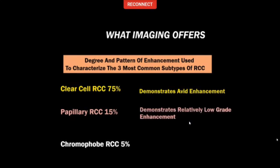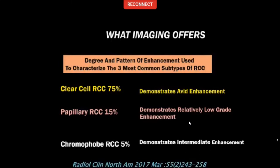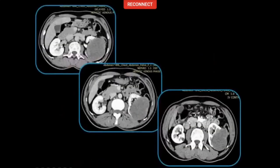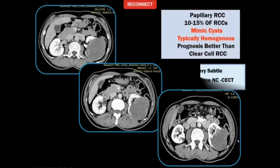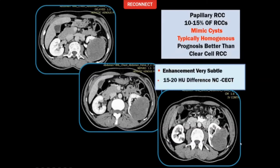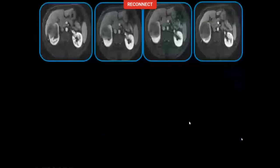Relatively low-grade enhancement is seen in papillary lesions, and intermediate enhancement is seen in the chromophobe tumors. For example, over here, you have this huge mass, which is cystic. The enhancement is definitely present. There is mural thickening. There are some enhancing mural components. So this kind of appearance is seen in a papillary RCC that mimics a cyst and shows subtle enhancement. So do not just call it a benign mass. Think of a papillary RCC.